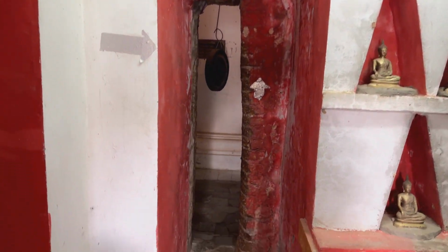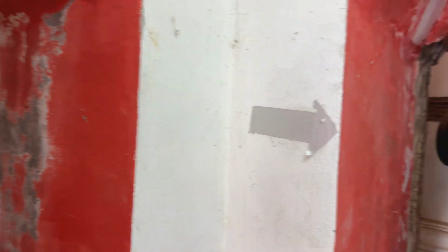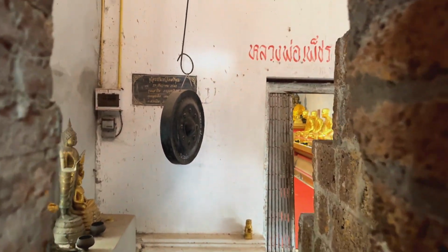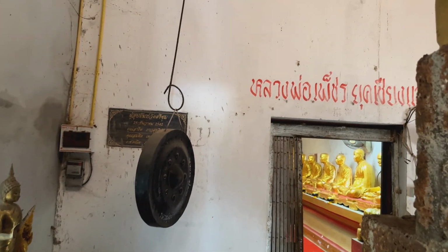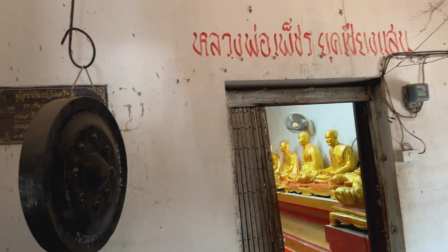Oh, and they carved the door over there. So we have a standing Buddha here with the alms bowl, and you can go in here. I don't know if I'll be able to squeeze through here. It's kind of narrow. Oh, there's more back here. So we have a little gong.